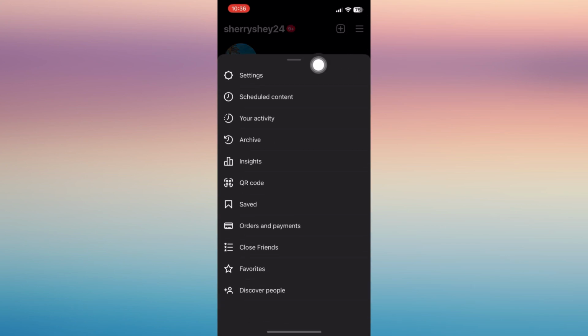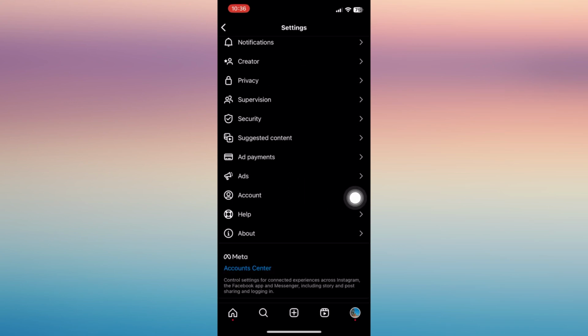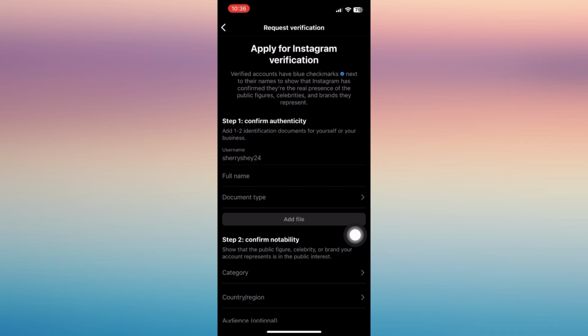Tap on the three horizontal lines on the upper right, tap on settings, and tap on your account. Once you're in there, tap on request verification. Make sure that you have requested verifying your account, and it still doesn't show you anything for how many months.